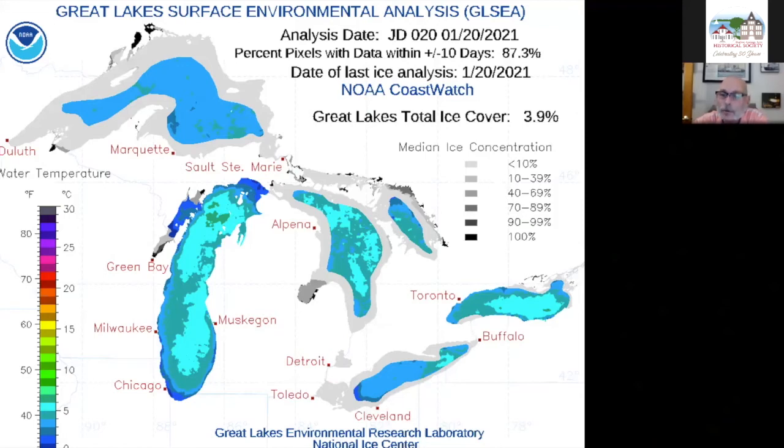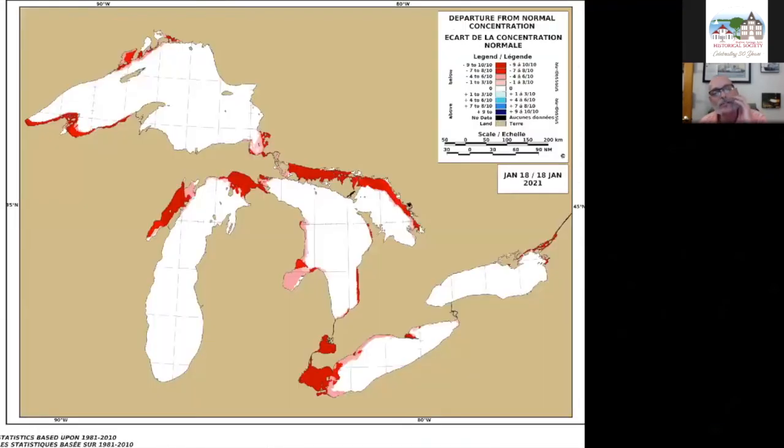Normally this time of year, we're seeing roughly 15 to 20% of ice cover on the Great Lakes. So we're well below normal for ice cover. In fact, this slide shows you all the red areas. This is where we would normally see ice this time of year and where we don't. The darker the red is, the greater the absence of ice.